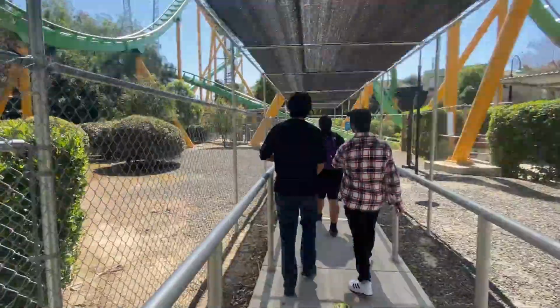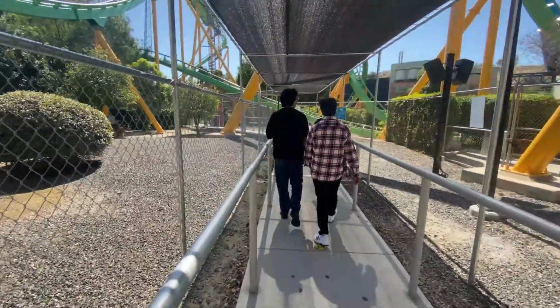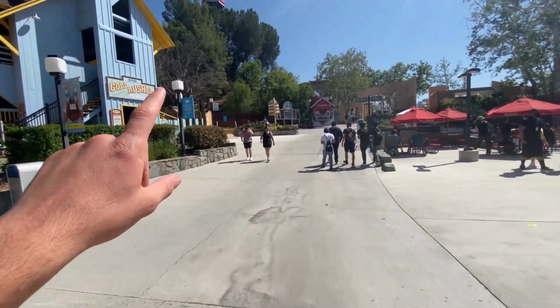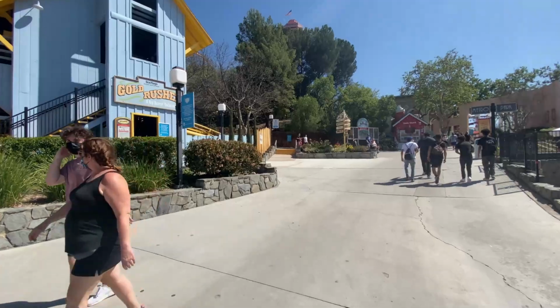Line comes all the way out here at Riddler's as it passes by. It's such a loud coaster. Yeah, but this is weird. Making our way over here by the Big Belly Burger. We're going to probably walk up Samurai Summit and check out what the line for Superman and Tots is like. So let's see what those are like right now.